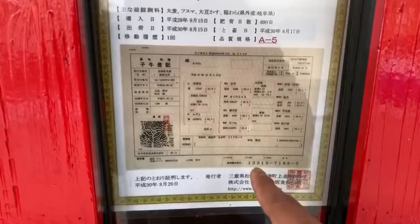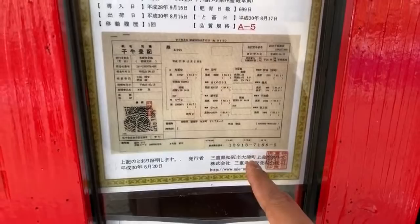And then you can go on to the internet, the database, and search it, when the cattle was born, and when it was slaughtered, and where it grew up and was raised. And again, it says A5 is the certification. Matsuzaka beef is so expensive, you need that certification. If you go to a restaurant, and you're going to pay money for Kobe beef, first of all, Kobe beef is just a brand. I don't think it's the best. It's just one of the brands.